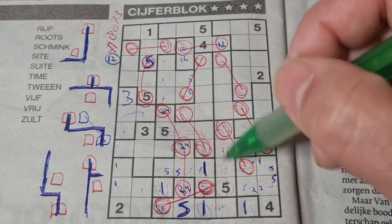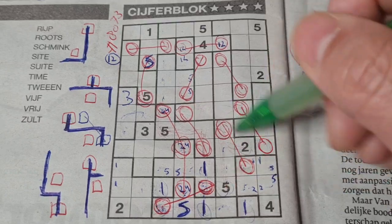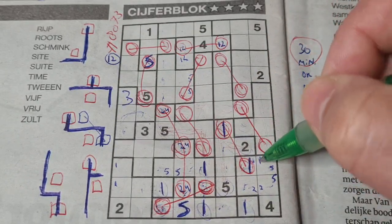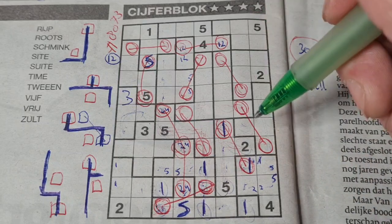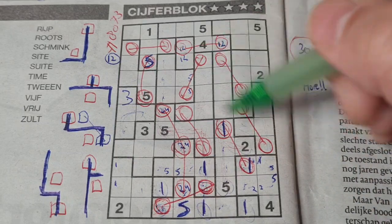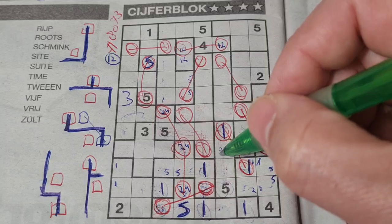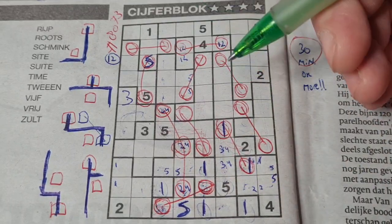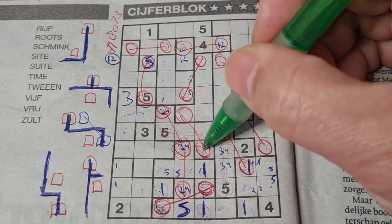Then these 2 boxes can be 1. So 1 box left for the 1 in this area should be there. Is connected with that box should be so 1. Okay. Then let me see. 2 numbers left in this area from us, the 3 to 4. 3 to 4. 1, 3, 4. 2 and a 5. Yep.